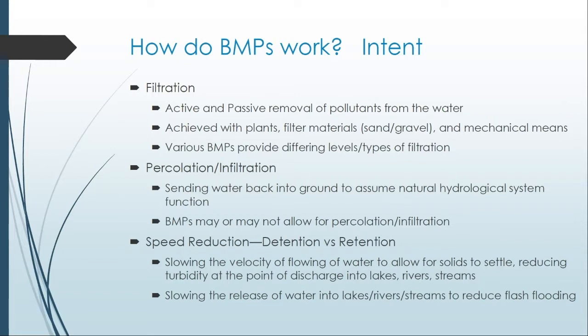And so for the filtration piece, we've got active and passive removal of pollutants from the water. We achieve this with plants, filter materials such as sand and gravel, and mechanical means. Various BMPs provide differing levels of filtration and different types of filtration, and we'll get into that with some of these specific BMPs when we start looking at how they work.